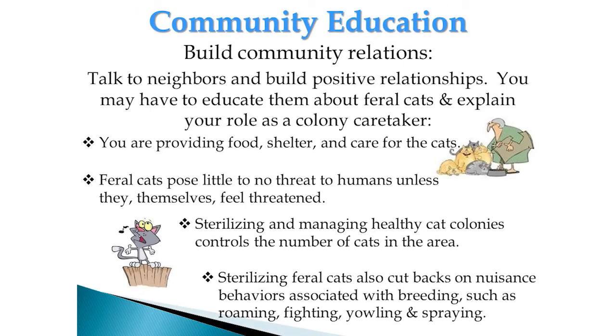One of the most important aspects of feral cat colony management is making sure you're building positive relationships with members of your community. Take the time to explain to your neighbors about feral cats and what your role is as the colony caretaker. You are providing food, water, and shelter for the cats, in addition to making sure all of them are spayed or neutered, which will help control the number of feral cats in your neighborhood.